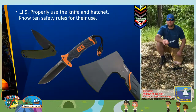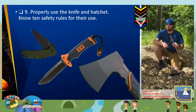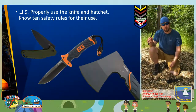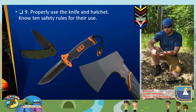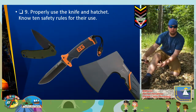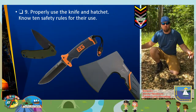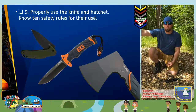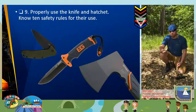Okay, so when you're using a knife, you want to make sure that you as a user are safe, as well as anybody around you. So when you go and use your knife, make sure you have a secure grip on the handle, and you're always pushing away from your body, making sure that your hand is out of the way, making sure your leg's out of the way, and making sure that there isn't anybody around, that if you were to slip, this knife can reach out, okay, and hurt anybody, either yourself or somebody else next to you.